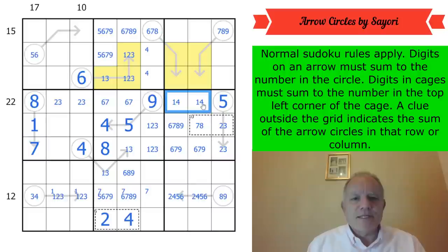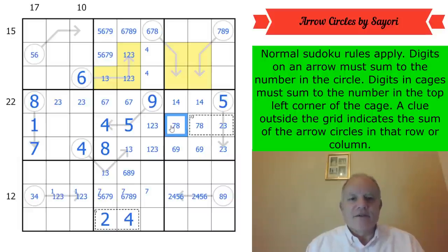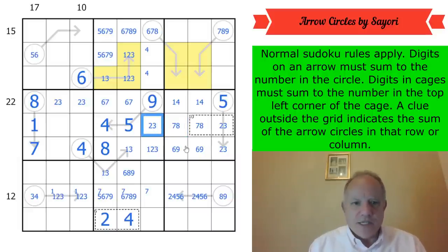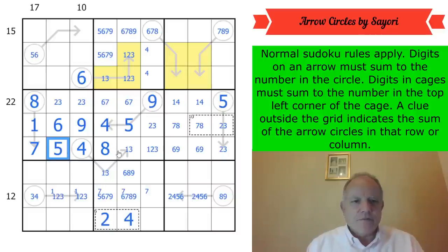Now, my scanning was awry, of course, because of that 1-4. Why did I open my silly mouth? 6-9 there. We've got a 7-8 pair. That can't be 1. This is a 6-9 pair. In fact, we know where they go. This is a 5. There we go. 8-1-7.